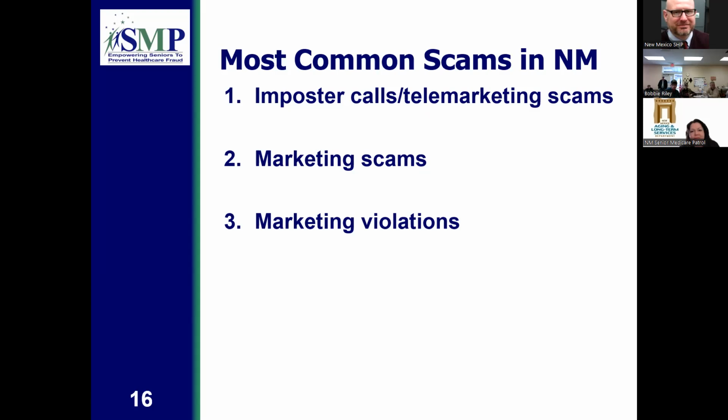There are also marketing scams. This is when so-called free services are marketed to Medicare beneficiaries, such as COVID tests. This is where the Medicare beneficiary gives out their ID number to a caller offering so-called free tests. Medicare gets billed most of the time. Sometimes the person receives the tests, sometimes they don't. Sometimes the tests are expired, but this is not free when Medicare gets billed.